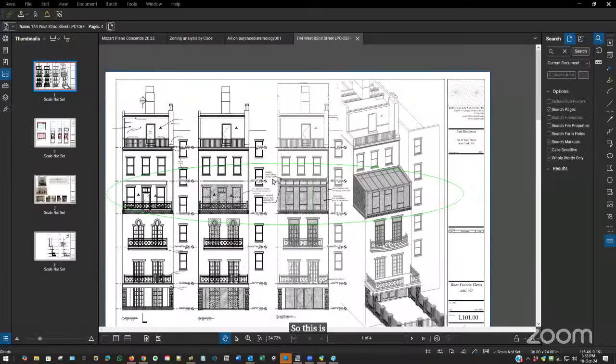The rear of the house, and what we're planning to do is add this greenhouse to the existing roof terrace that is here at this time.